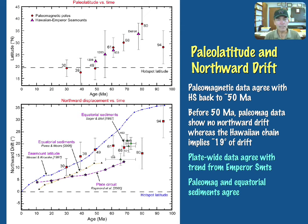Now notice the 49 pole, the 39 pole, and the 30 pole are all at the same latitude that agrees with the present-day latitude of Loihi. That suggests that the paleolatitude of the hotspot changed relatively rapidly, then stopped changing at the time of the bend, and hasn't really changed since. The bottom diagram is a little bit different way of looking at it. The bottom diagram shows the amount of northward movement of a point on the plate, and this point is the Hawaiian hotspot.